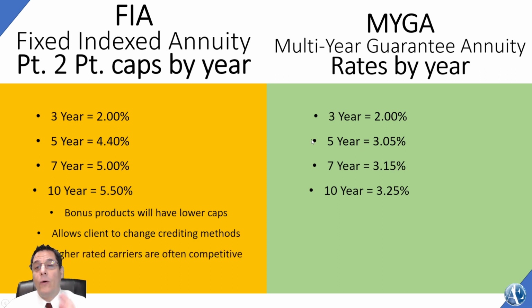Next, with FIAs, higher rated carriers often are competitive. So the A and A plus companies, actually my A plus company is one of the most competitive and has the best renewal caps, like nailing the renewal caps exactly as the first year cap 5 years down the road. That's very strong in an FIA.